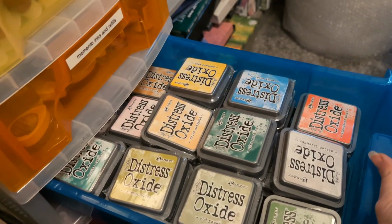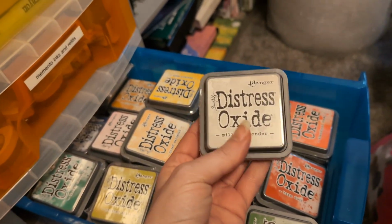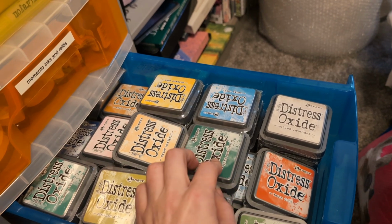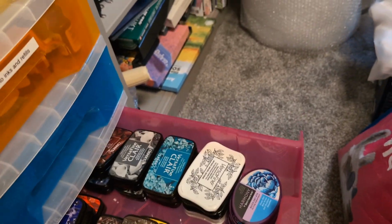From there, I have pretty much the entire collection of Distress Oxides. I prefer these vastly to the ink. I don't know why. I really prefer the oxides, and I have slowly collected. No, not slowly. I'm not even gonna lie.